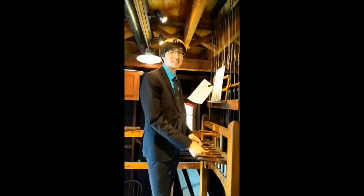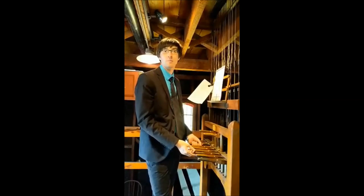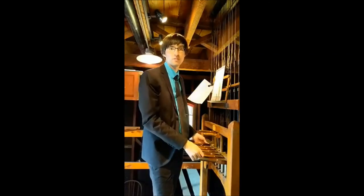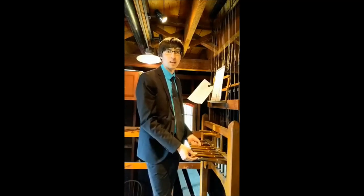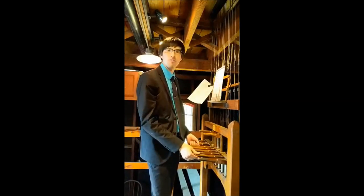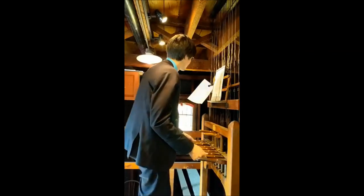The mechanism is touch sensitive. So for this next one, I'll demonstrate some softer playing at the beginning, and then I'll build to get louder. I'll play two stanzas of the hymn, "Were You There When They Crucified My Lord?" And I'll start softly, and then I'll get louder at the end. I'll follow that up with "Christ the Lord is Risen Today, Alleluia," another Easter hymn.